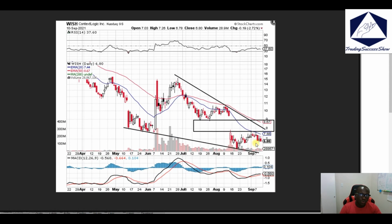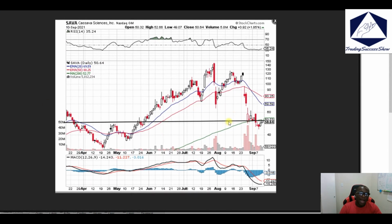Wish, this one as well, I think it's about time for this to really push higher, but keep an eye on it. It doesn't look good right now, but I'm expecting this gap to really fill. Saver, I'll be looking for this 52.75, 53 area to break, and then we'll continue pushing into the $60, $70 spot. I do like it. I will be adding to my Saver.